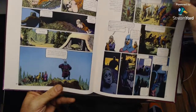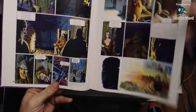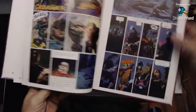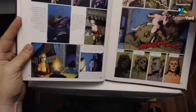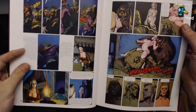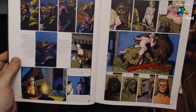So we get this story. I won't go into too many details about the stories themselves, but we'll just look at some of the pages that stood out to me. Of course, the thing that's going to break the curse is love from a human woman.